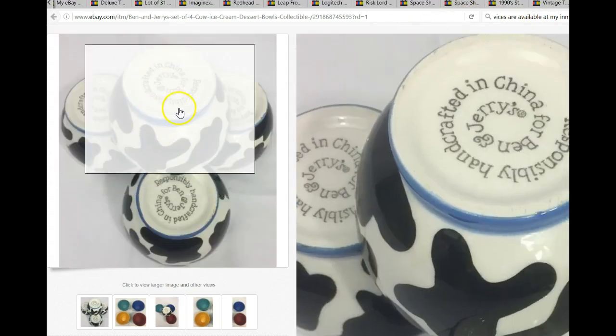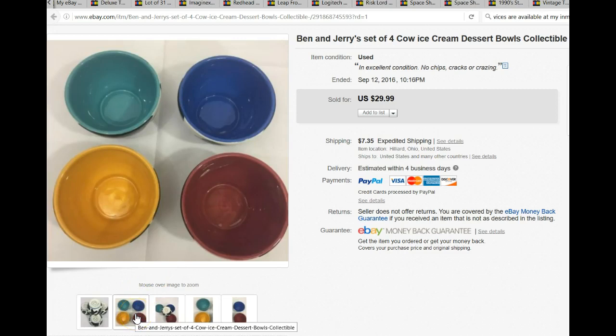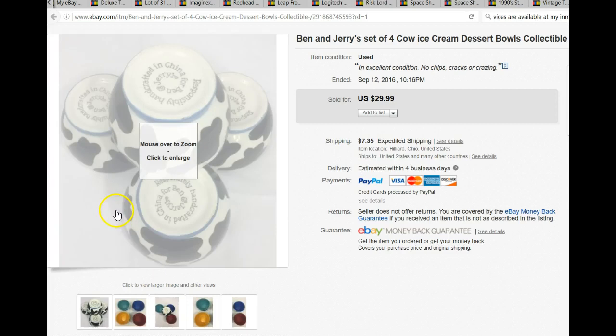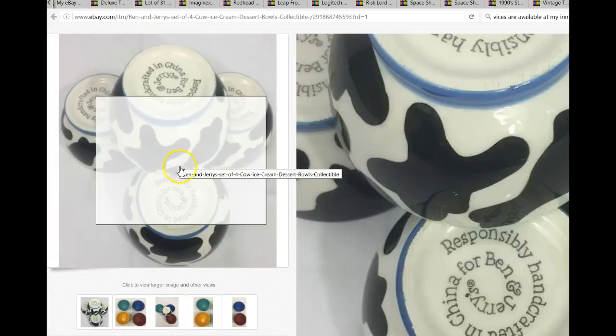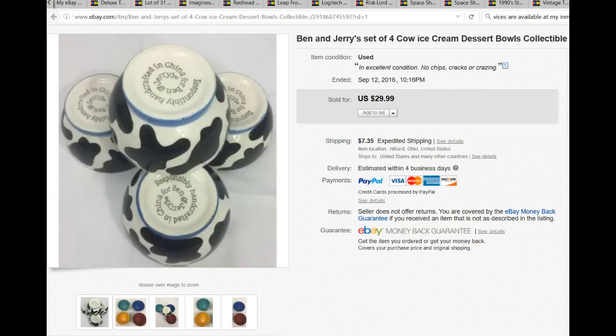Ben and Jerry bowls. My daughter suggested that I buy these. Looked them up. They look like they did pretty well. They're for ice cream, obviously, with them being Ben and Jerry's. I paid 99 cents each for them, so I got less than $4 in the whole lot. Sold them for $29.99, and they sold within a week.